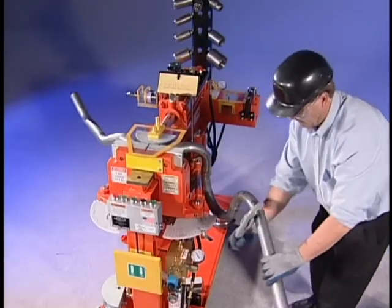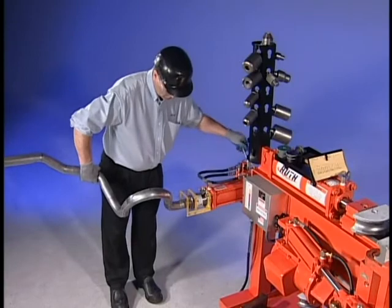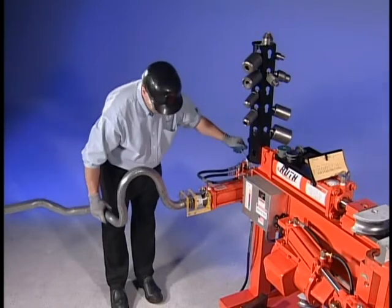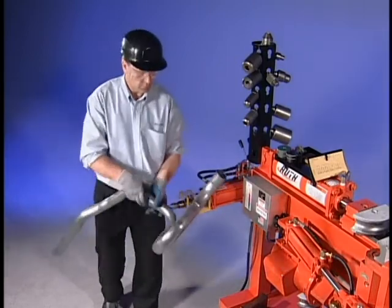We then cut the pipe to length. The card directs us to perform an end finish on this pipe. We're instructed to size the F, or front side of the pipe, to a 2-inch outside diameter by 2 inches deep. That completes the pipe.